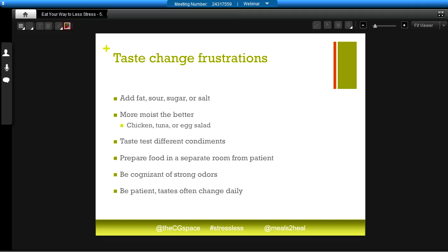This is a question that I get oftentimes about taste change. Taste change can be very frustrating. One question that we had during the webinar was about metallic taste in particular, and one of the best things to do for that, for metallic taste and also just poor taste, is to make a homemade baking soda, salt, and water mouthwash. We call it the Swish and Spit. It's 3/4 a teaspoon of baking soda, 1 teaspoon of salt, and 1 quart of water.